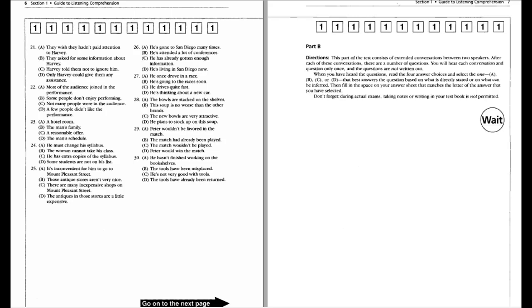Number 26. Daniel said that San Diego is a great place to go to a conference. He should know. He's been there often enough. What does the man say about Daniel?